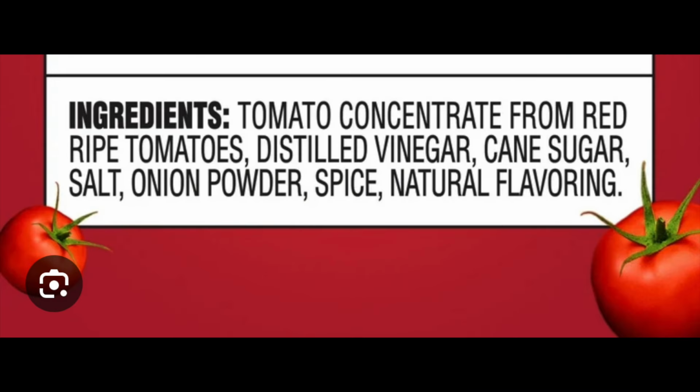Now, most ketchup has sugar, unless you are buying a sugar-free ketchup, and then you're going to have artificial sweetener in it. You're going to have your sucralose and things like that in there. But if you are a Heinz loyalist, no need to worry, because Heinz makes one that is Heinz Simply or something like that it's called. Instead of having high fructose corn syrup, it has cane sugar.